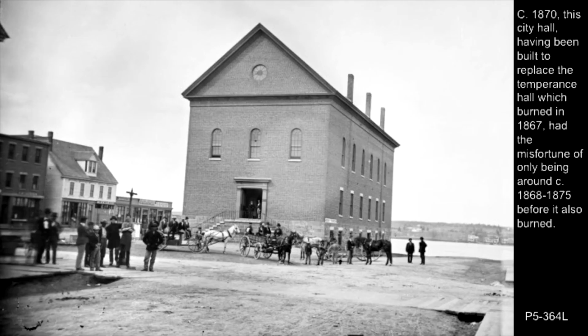So if we move to the next one. This is the building that came after the Temperance Hall, the liquor store / Temperance Hall. So this city hall, having been built to replace the Temperance Hall, which burned in 1867, had the misfortune of only being around for about 7 years before it also burned.